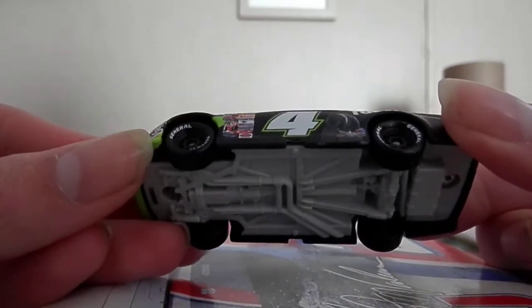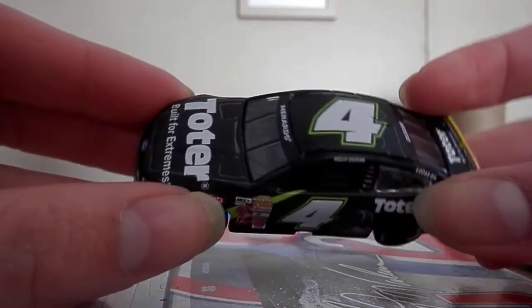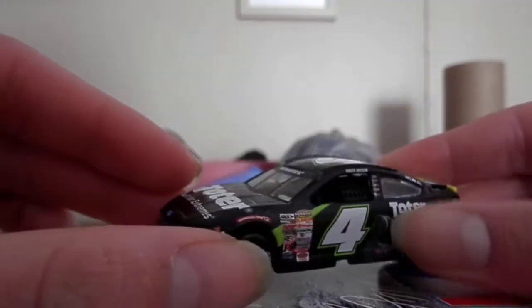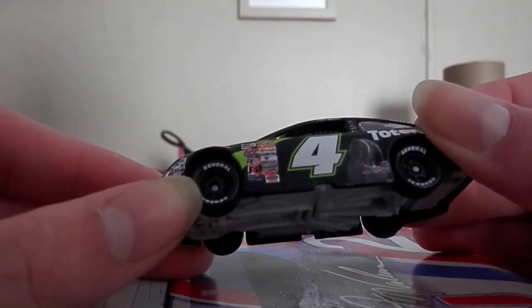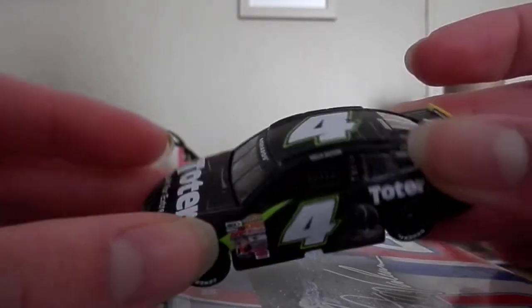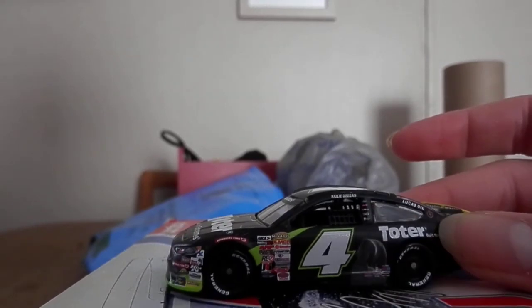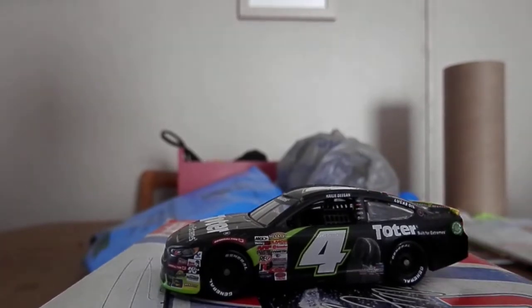But anyway, as I was saying, obviously you can't always trust the leaks, but I honestly thought the leak list was gonna come true because there was a lot of exclusives on the list. And then of course Wave 6 came out recently, and this is gonna be in it. Most of that wave is not exclusives. You've got the Chase Elliott Hooters truck, the Bubba Wallace Black Lives Matter car, and I think there's another one that were all recently released.